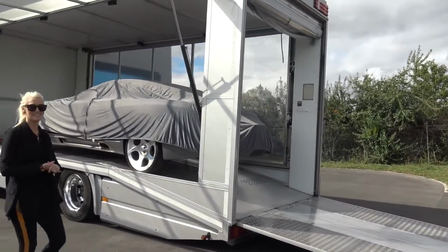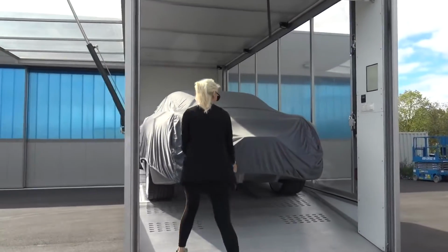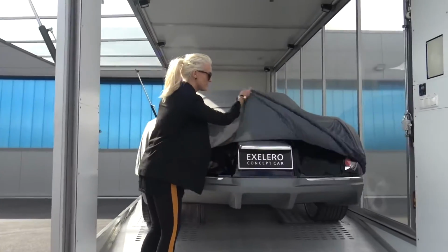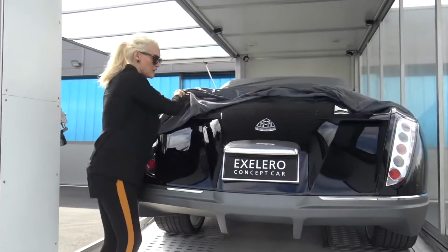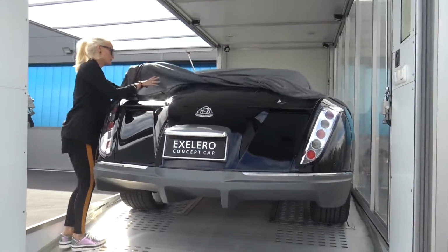All right, let me show you what we have. Ready? I promise you've never seen this car before in your life. First time for me.